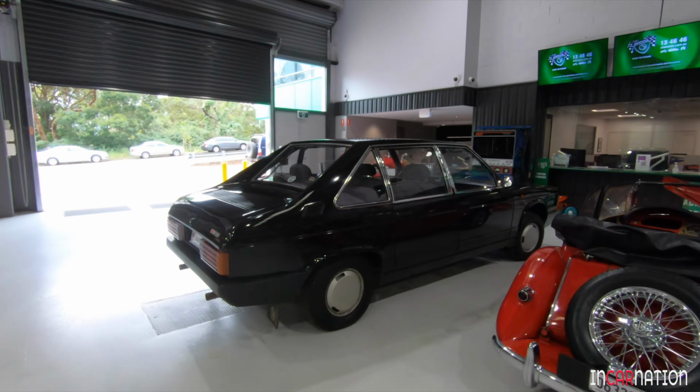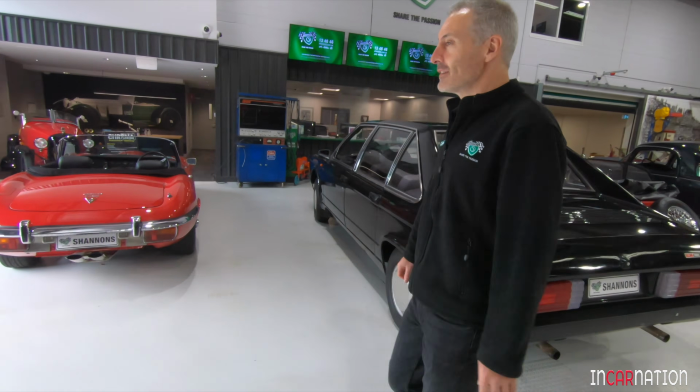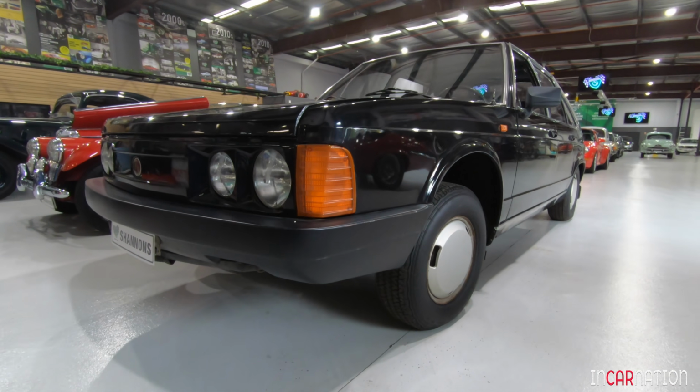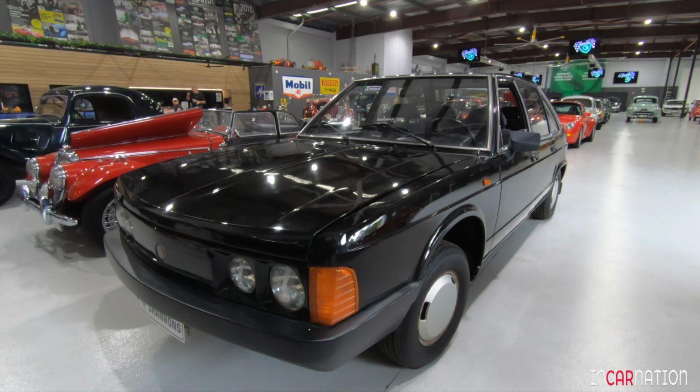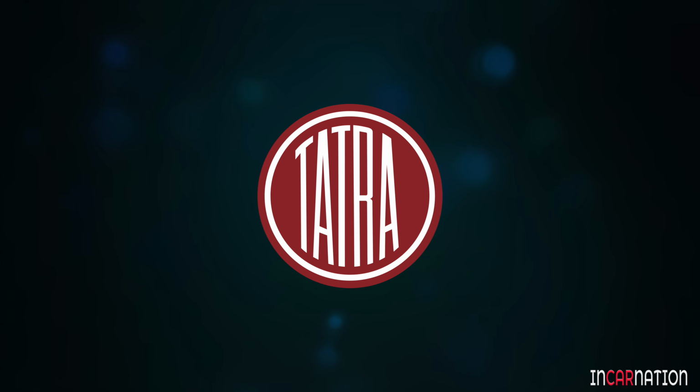Which is lucky for me, I guess, as there's an auction coming up and nobody's showing the slightest interest in this thing. And there's no reserve. Would I be stupid enough to pay a couple of grand for it? Yep, probably. But first, what is it and who is Tatra?